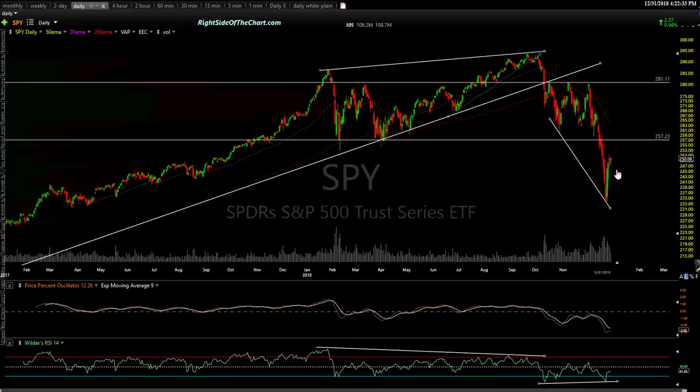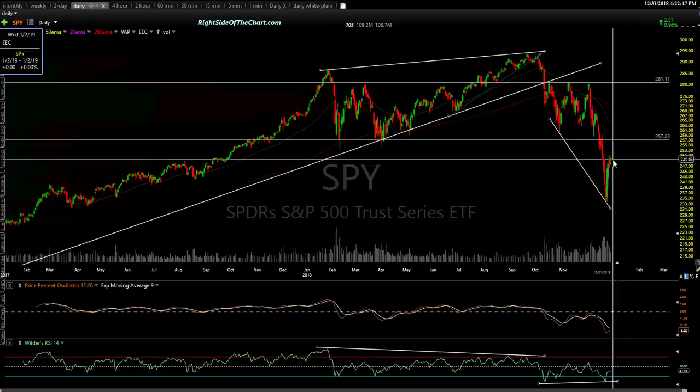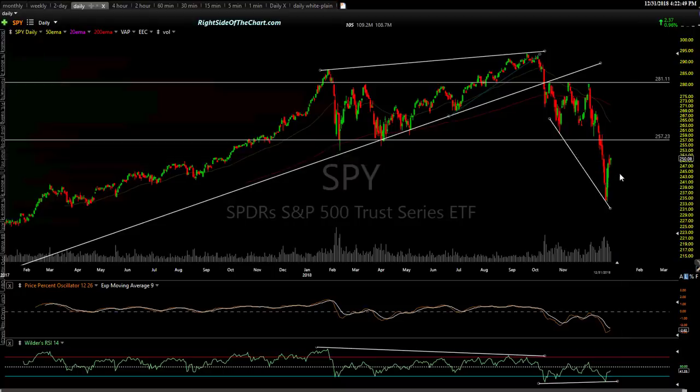I still think the risk-reward, even though we've had a nice snapback rally off the lows, of course, we've already come up from Friday's high to low almost 8%, 7.5% on SPY, and we're still up about 7% right now. So there's a good part of the double-digit snapback rally I've been talking about for over a week now. When we get a rally, it'll probably be measured into the double digits, and we're not there yet, but getting close.